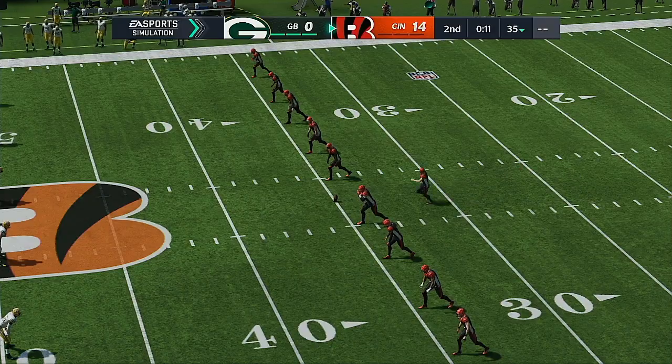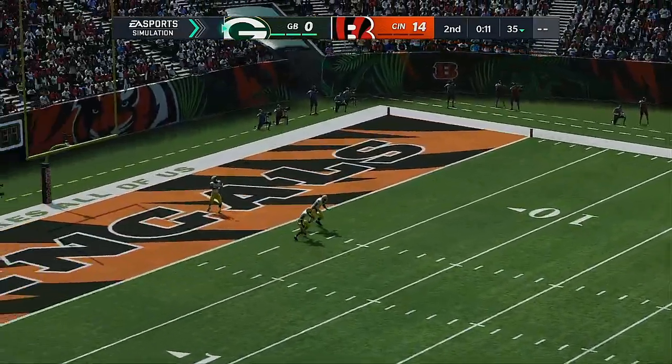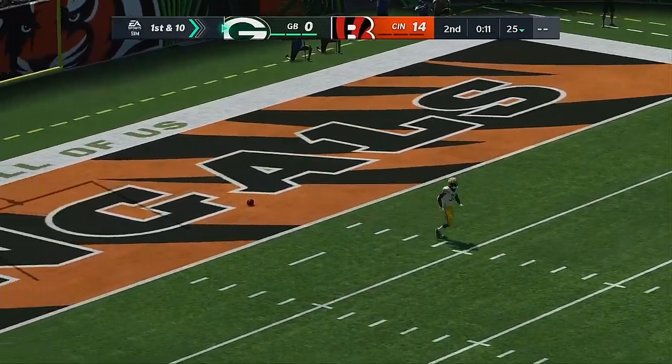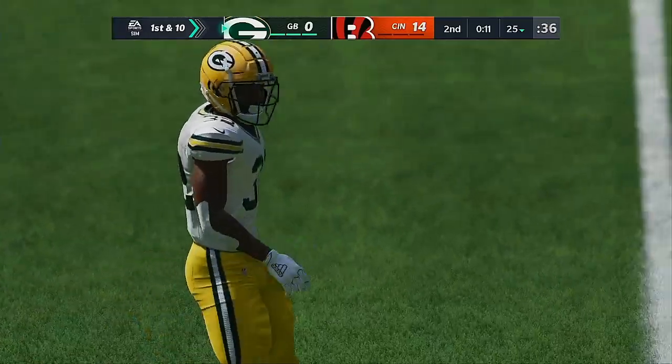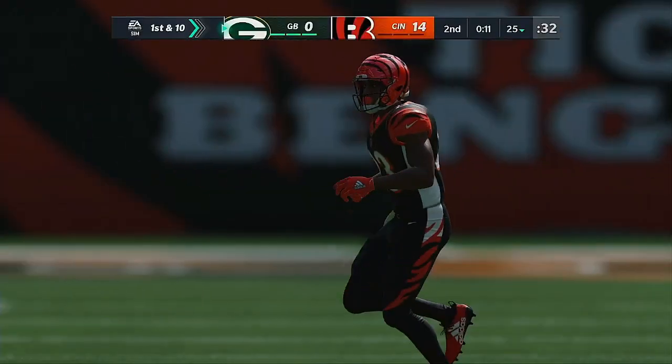So not much time to speak of remaining in this first half as the kick's away. Now this will make it into the end zone. And not wanting to risk anything here late in the half, he'll just take a knee and they'll bring the football out to the 25. The Green Bay offense ready to take over.